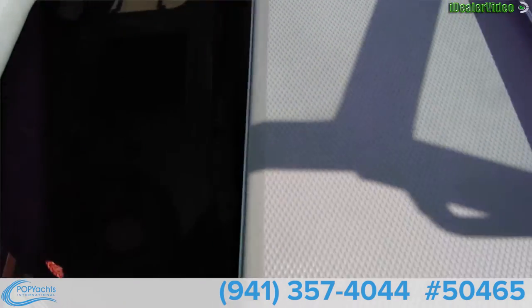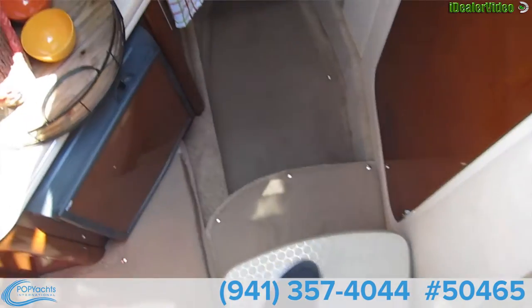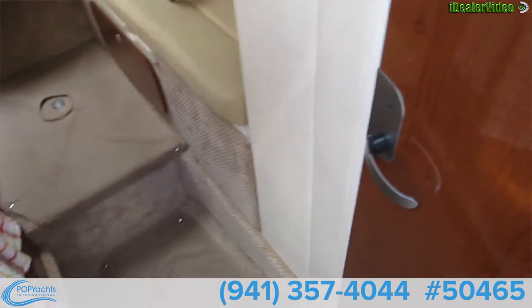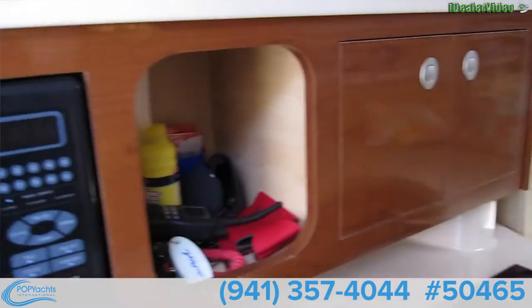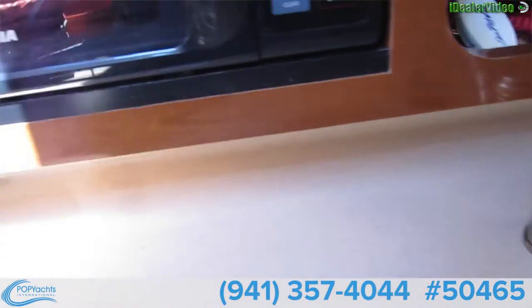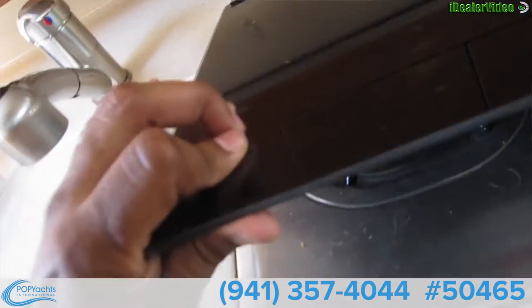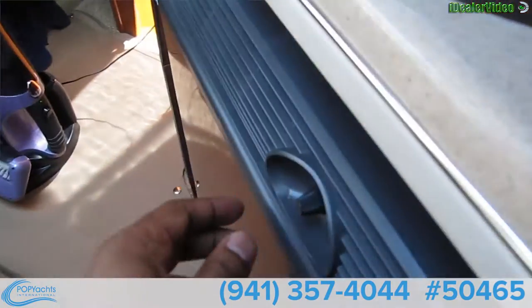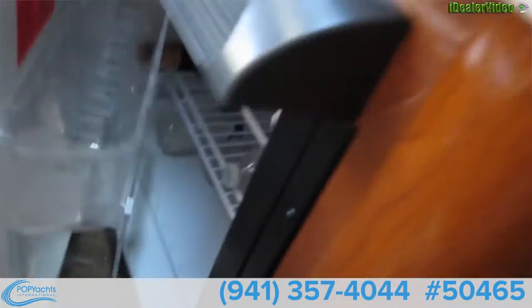Here's the video of the below deck. Nice spacious area below. Full kitchen. Microwave. Sink. Kenyan kiss range. Lots of storage. Got a Nordic fridge. Excellent shape.